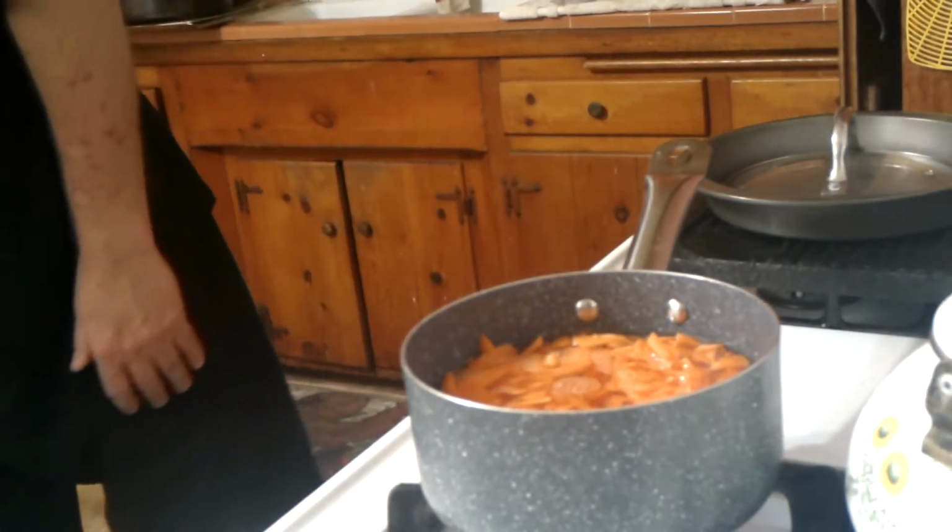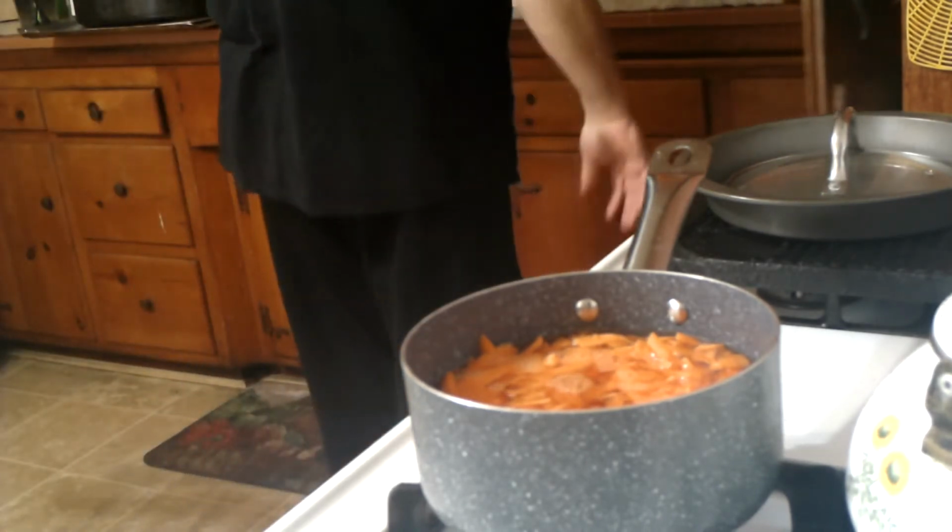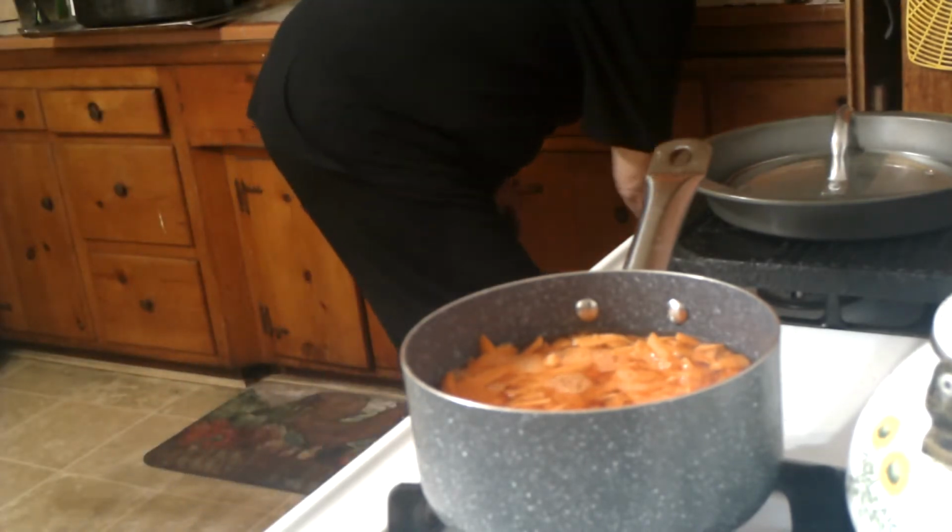There. Now these will sit and they will just blanch for 5 to 6 minutes. Then they need to be strained.